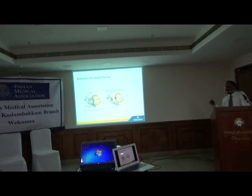So how is prostatectomy different from other surgery? We have delicate nerves running by the side of the prostate. We need to preserve these nerves that supply the sphincter as well as the cavernous nerves for erections. What we need is to get the prostate out along with the seminal vesicles. And the last thing is to join the anastomosis. This anastomosis has to be mucosa to mucosa.